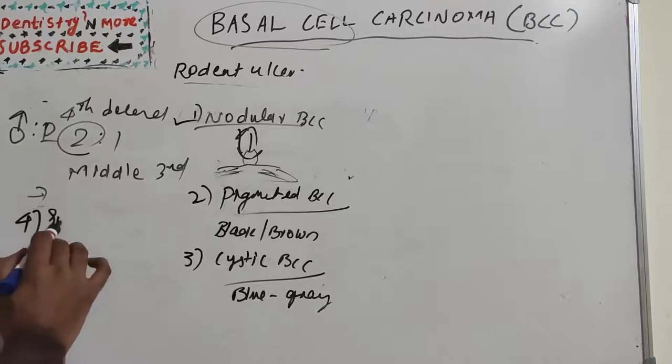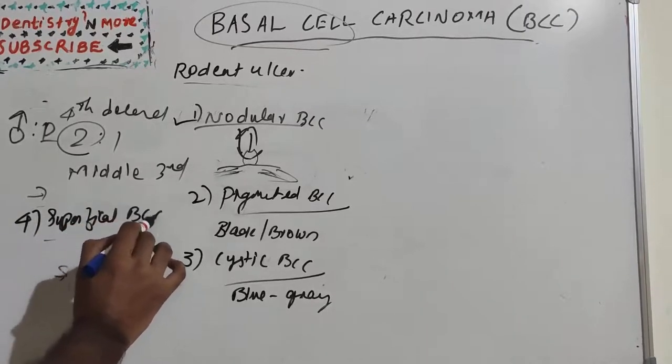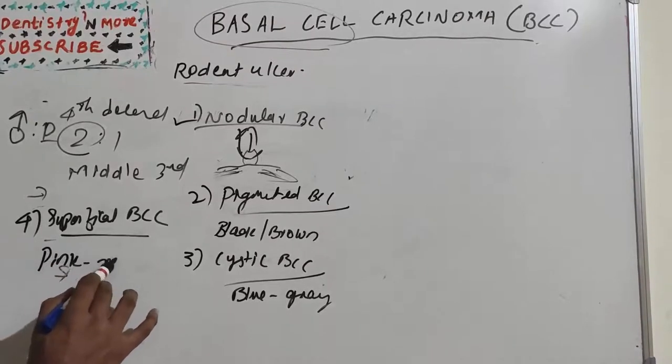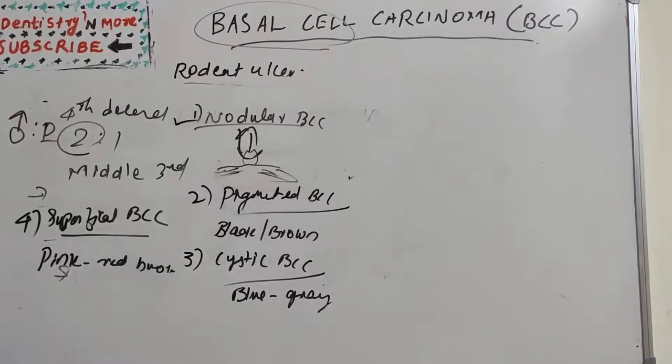Now we have the fourth type, superficial BCC, which presents as scaly patches or papules, commonly on the trunk, that are pink to red brown in color, often with central clearing and a thread like border.